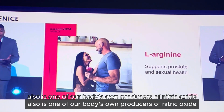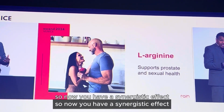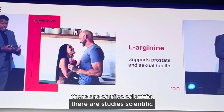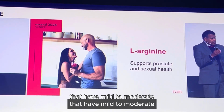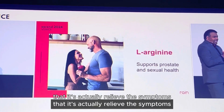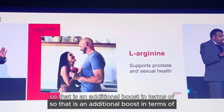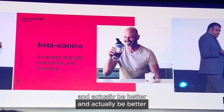L-arginine also is one of our body's own producers of nitric oxide. So now you have a synergistic effect, not just from the natural beet, but also you have an amino acid, L-arginine, that also produces in the body nitric oxide and helps support. There are studies, scientifically proven studies showing that men that took L-arginine that have mild to moderate, what we call, embarrassingly, dribbling, prostate hypertrophy as we get older, that it actually relieved the symptoms from the prostate gland that hypertrophies over time. So that is an additional boost in terms of helping the prostate gland to perform and actually be better.